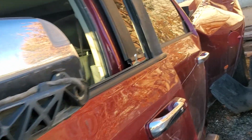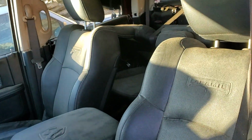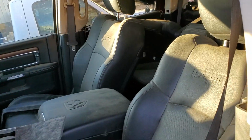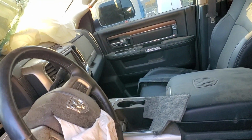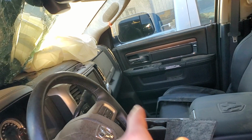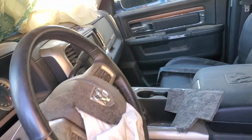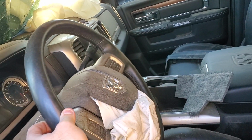There's a lot of things I could use from it, and the Laramie interior is not one of them. I'm gonna be selling this interior. I'm gonna clean it up. It's all there, well, besides the airbags, obviously. As far as I know, the airbag cap you could replace, and the steering wheel you could replace, but the rest of it's good. Someone took good care of this truck.